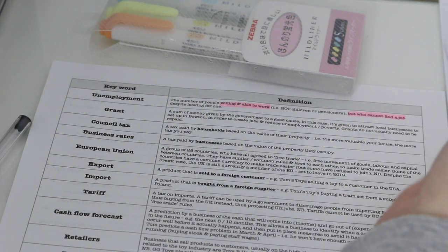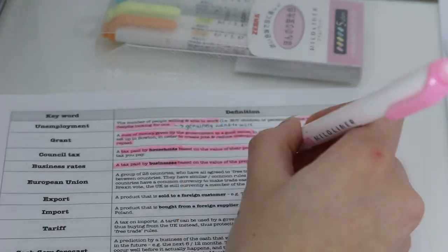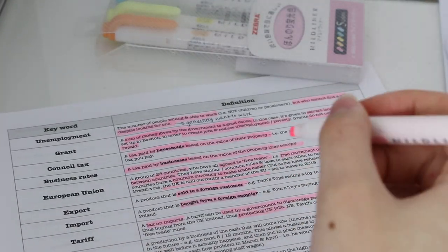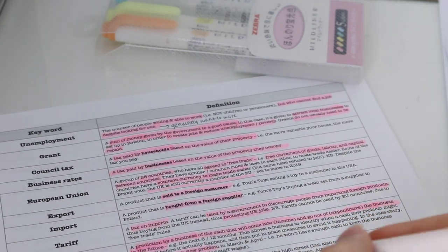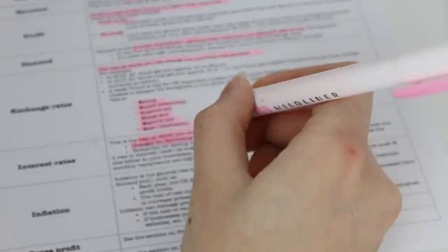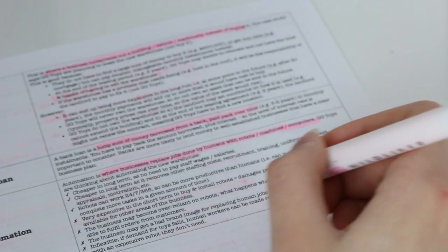So it was now around 9:30, so for the next 15 minutes I decided to do some business. So I just went through this table, which is just important keywords for our case study and obviously the definitions for them. So I was going through and just highlighting the important points, things that related to my case study, etc.